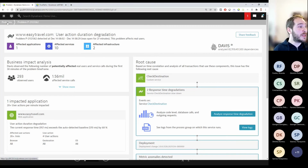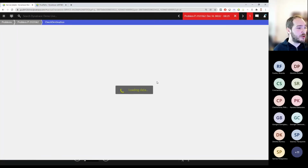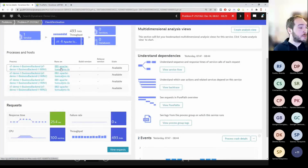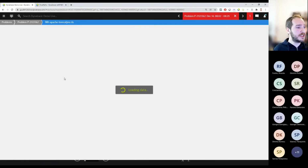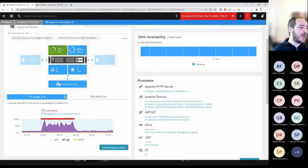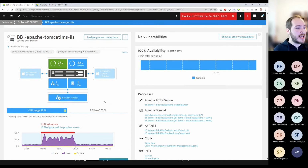So one of them might be an infrastructure related issue. Even if I check on my check destination service, I can see the kind of infrastructure that is running this, like all the different kind of hosts that are hosting this particular application. And I can see, okay, well, during this problem time frame, there is some kind of CPU saturation. So the amount of CPU has gone up way above what we usually see at that time frame. So it's not only about the application itself that we monitor, but we also monitor the infrastructure around that application at any point in time.